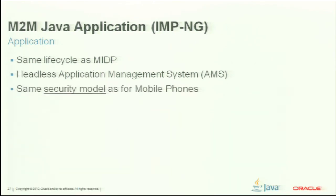Security model: it's the same security that runs on mobile phones. Applications run in a sandbox. APIs are protected. We are not giving any application access to all APIs. The device manufacturer can select the level of security they want. You have to sign your application with the right security to be able to access.